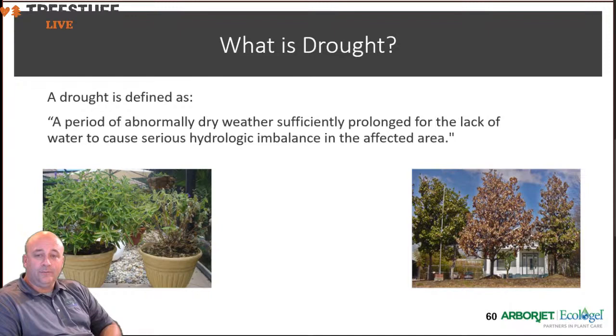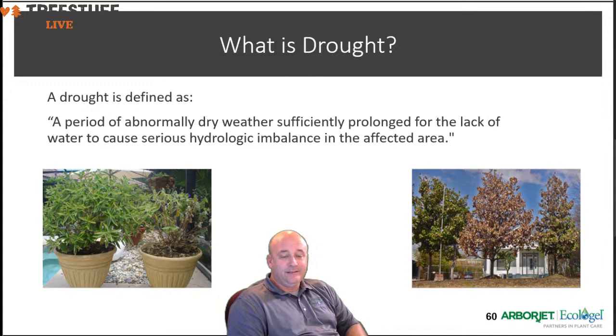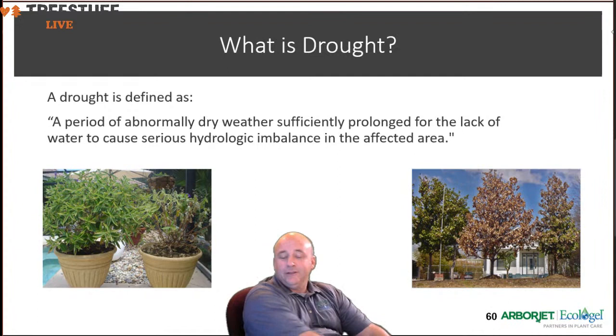Since we talked about what drought is: it's abnormal dry weather that causes a serious lack of water, an imbalance, in containers, in trees, in the landscape. Every tree is different. Is the tree planted on a hill? Is the tree in a lower area? All trees are going to respond differently to the drought. And how well were they rooted? Is it a girdled tree? All these things can play into effect.